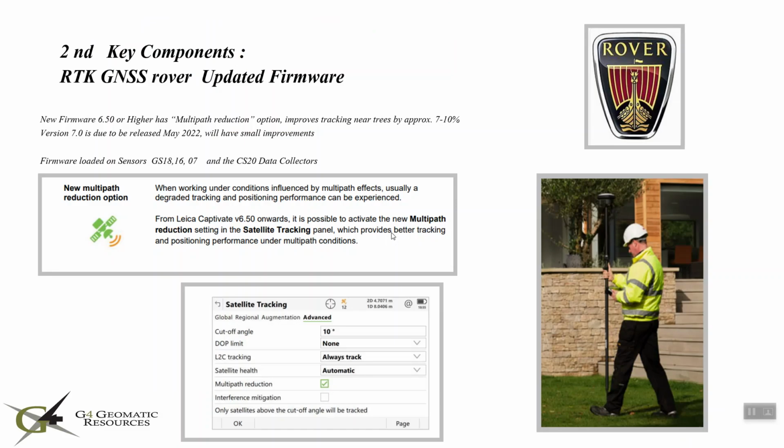Okay. The second key component is your RTK rover. So once again, we have an RTK rover working off the network. Let's talk about new changes on the rover side. It's really important: they came out with a version of firmware 6.5 on Captivate, and this has multipath reduction. What this does is it helps improve tracking next to trees by around 10%. Okay, and we just have a setting here where we check the box for multipath reduction. What that will do is it'll throw out or ignore satellites behind trees that are noisy.